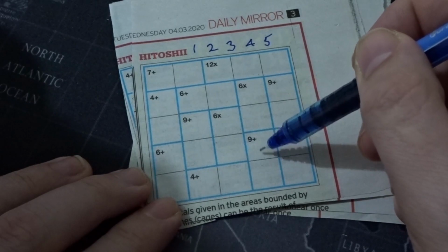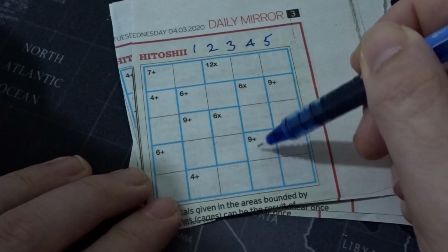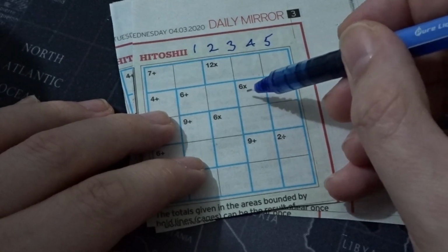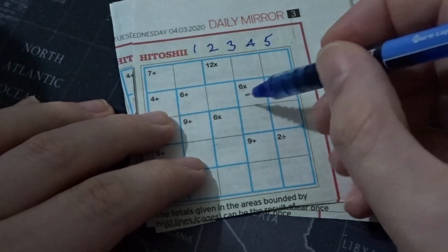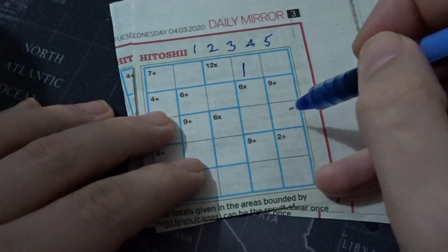These two numbers add up to give 9, so it's going to be 5 and 4, so we know that these are going to be 1, 2 and 3. We're told that these two multiply to give 6, so that'll be 2 and 3. So this is 2, 3, 4, 5 of some order, but we know that has to be 1.